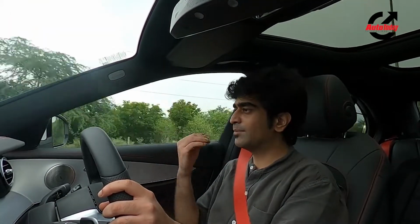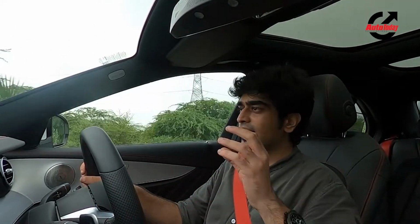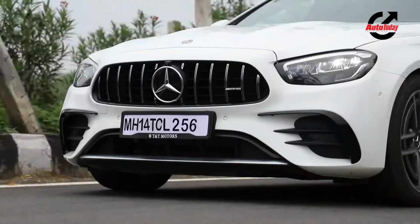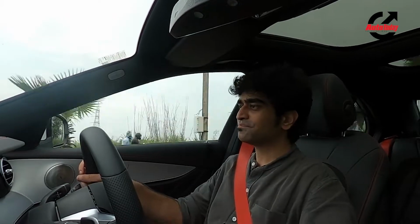Even in the most extreme setting, which is Sport Plus, which makes the AMG suspension get all taut and track ready, the car still remains comfortable, which is a very good thing. That's how it helps you tackle your daily grind, your daily city urban driving and covering bad roads. And of course, if you've got a track in your neighborhood, you can always head there and drive the wheels off this car and you will be quite happy.